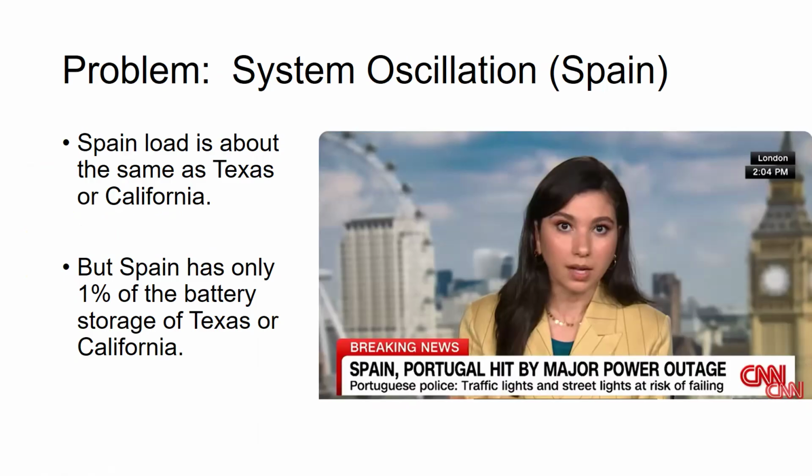The other recent problem in Spain, what they called power oscillations that they were not able to adapt to, and eventually the power went down in Spain for about 12 hours across the whole country, gradually coming back on over that 12-hour period. Now, the consumption in Spain is about the same as the power consumption in Texas or California, similar size systems. But Spain has only 1% of the battery storage of Texas or California.